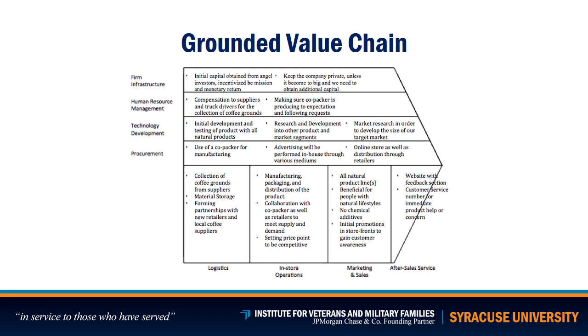All right, so this is an example of a value chain, and I would recommend that you just grab this graphic off the slide, or replicate it and populate it based on your company.